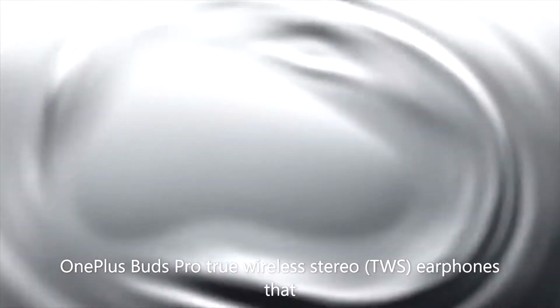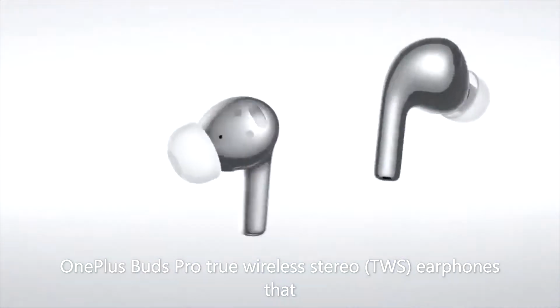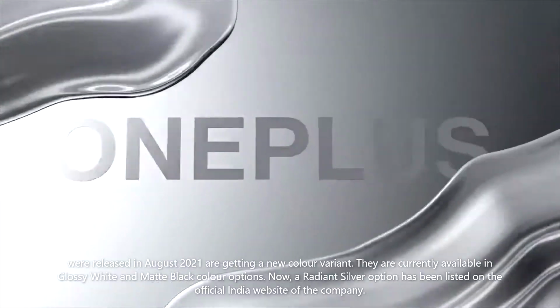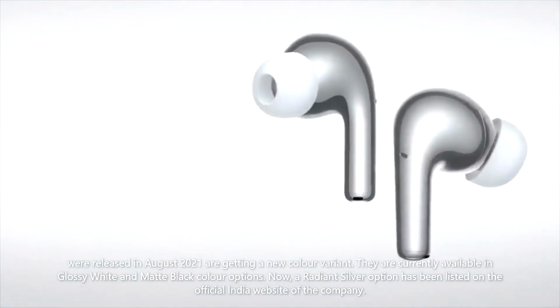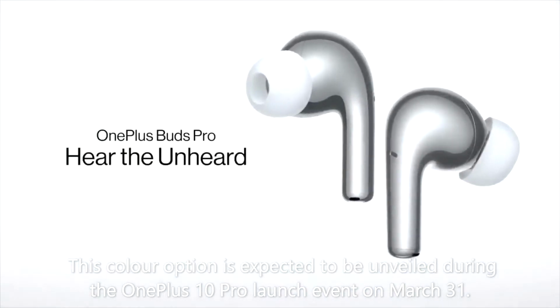OnePlus Buds Pro Radiant Silver. OnePlus Buds Pro True Wireless Stereo, TWS, earphones that were released in August 2021 are getting a new color variant. They are currently available in glossy white and matte black color options. Now, a radiant silver option has been listed on the official India website of the company. This color option is expected to be unveiled during the OnePlus 10 Pro launch event on March 31st.